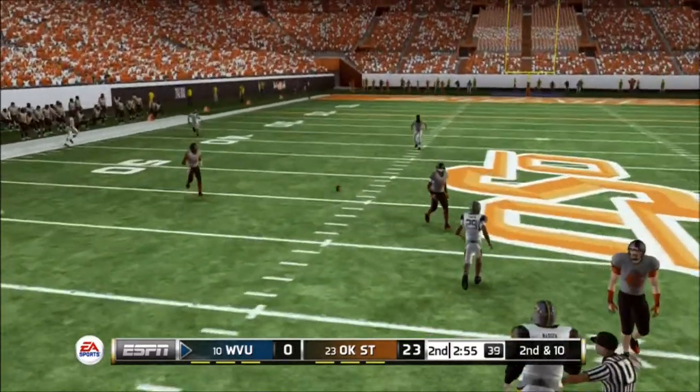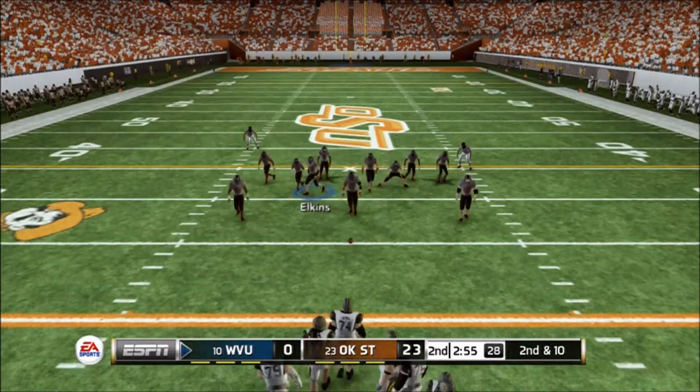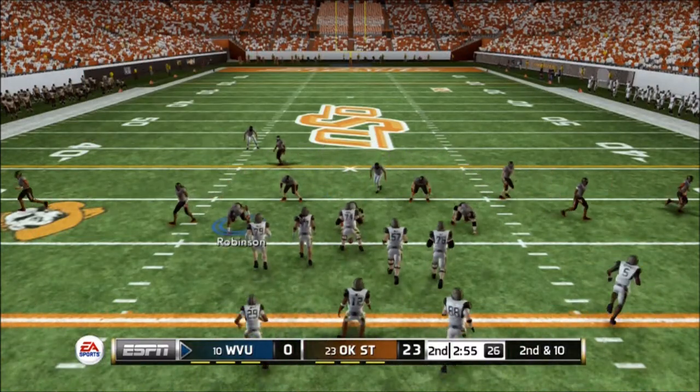Fires back to the tailback, but he can't bring it in. Garrison, the intended receiver on the play. It's second and 10. Ball on their own 25.